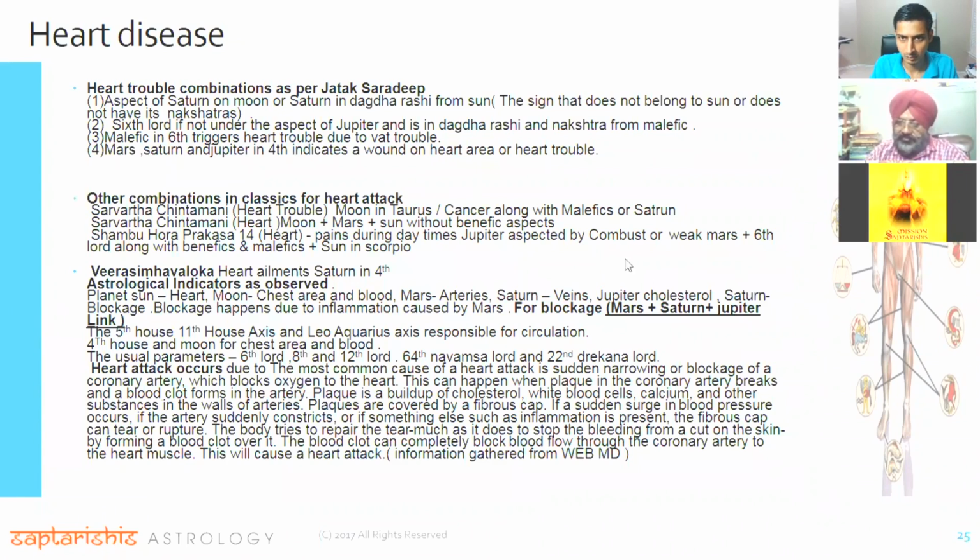When they find the combination of the three, we find that obviously there is a problem in the heart area, there is a blockage, and the blockage leading to heart attack, or blockage leading to heart trouble. So this is quite understandable: Mars, Saturn, and Jupiter, as given by Jatak Saradeep.